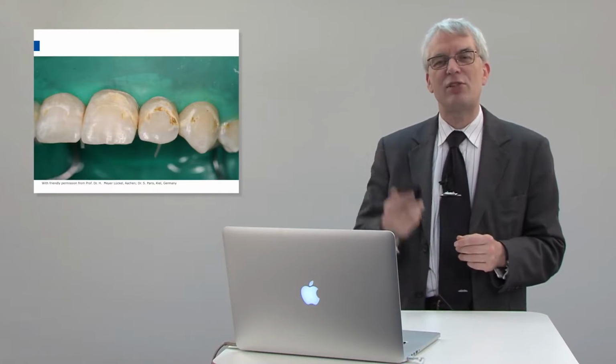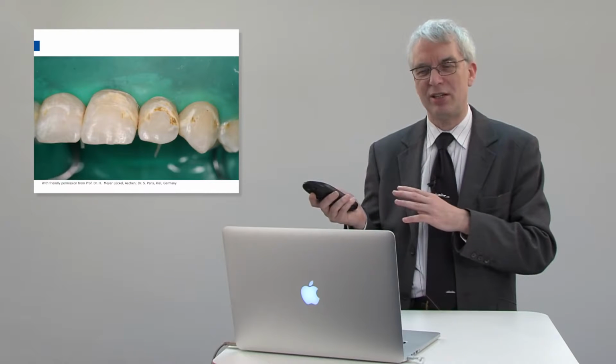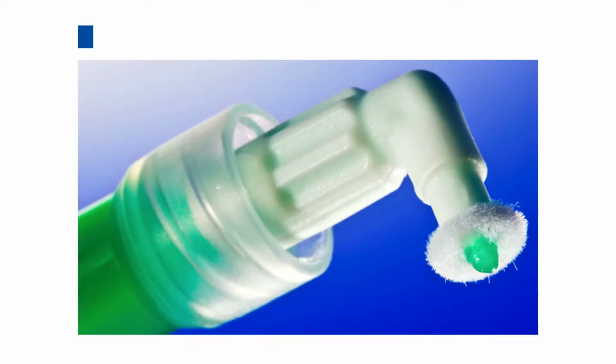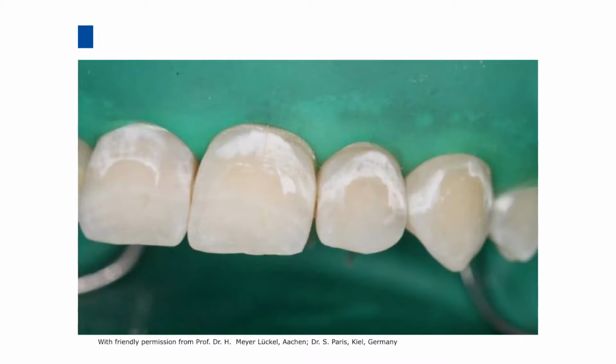Now, this is a very special case here. We did everything right, we placed rubber dam, and now we are going to etch the teeth. The basic treatment is the same as for the posterior teeth, just you don't need any wedging in this case, for example. And you have a different tip. In this case, the tip is a nice brush-type thing. So you apply the etchant on the teeth for 2 minutes, and then you rinse them off and dry the tooth.